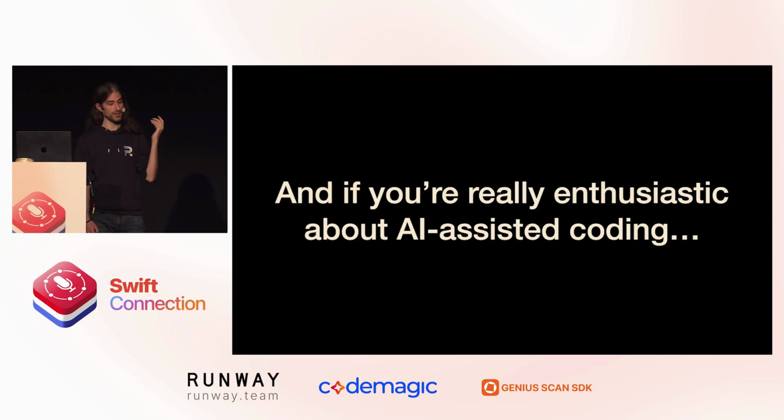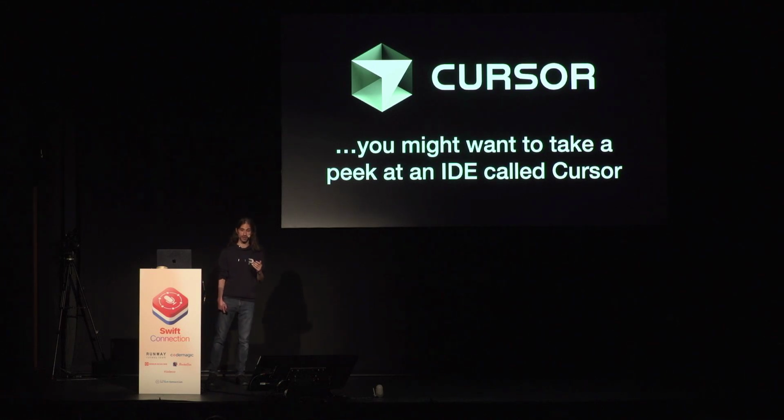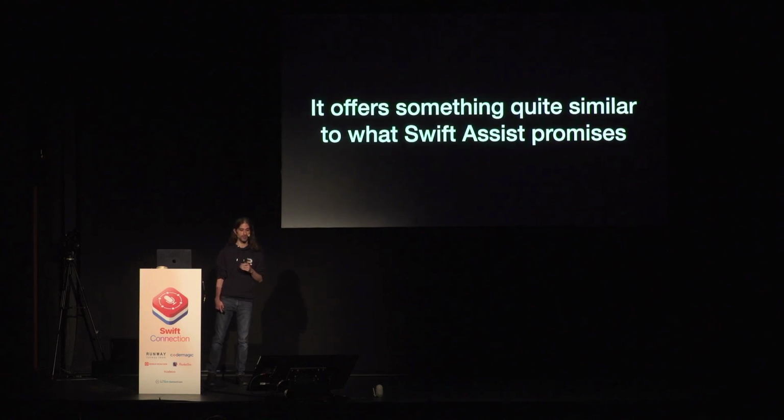And finally, if you're enthusiastic about AI-assisted coding and you want to see a sneak peek of what Swift Assist might look like, I would recommend looking at an IDE called Cursor. You might have heard about it because it made a bit of a buzz 2 or 3 weeks ago. And it's very similar to what Swift Assist will do.